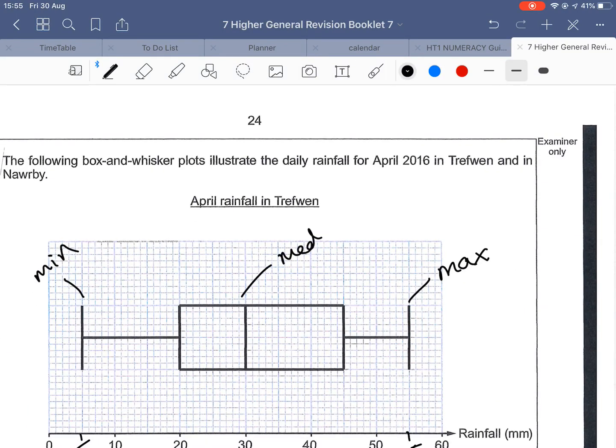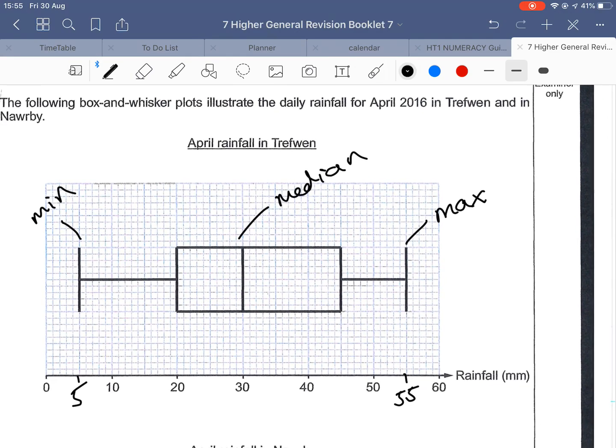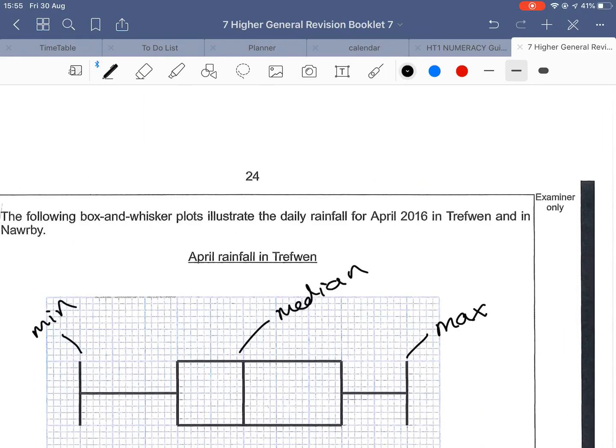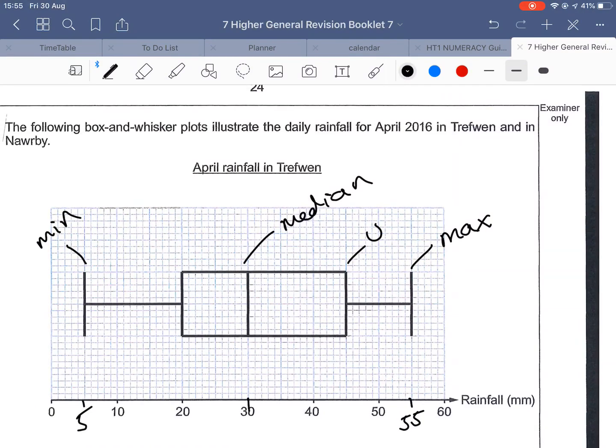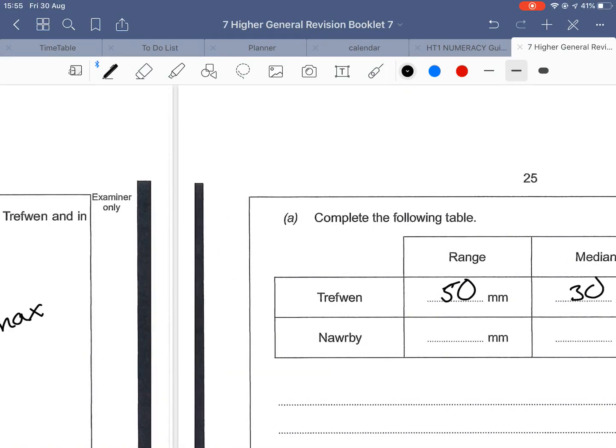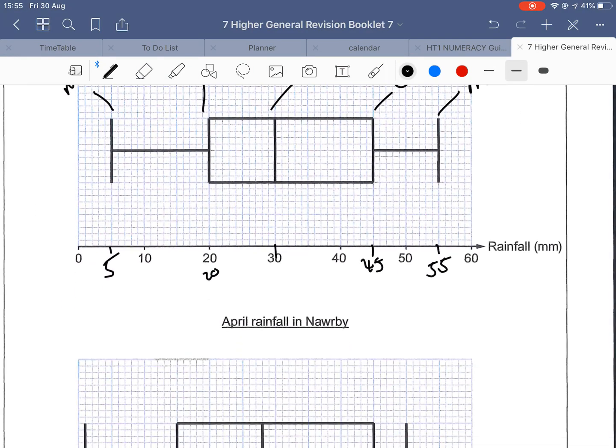Median is in the middle, so you're just reading that number here, so that's smack back on 30. And your interquartile range is your upper quartile take away your lower quartile. This one is on 45, this one is on 20, so 45 take away 20 is 25. Pretty straightforward to just read one of these.